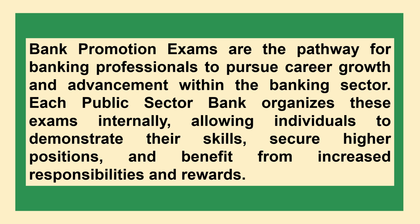Bank promotion exams are the pathway for banking professionals to pursue career growth and advancement within the banking sector. Each public sector bank organizes these exams internally, allowing individuals to demonstrate their skills, secure higher positions, and benefit from increased responsibilities and rewards.